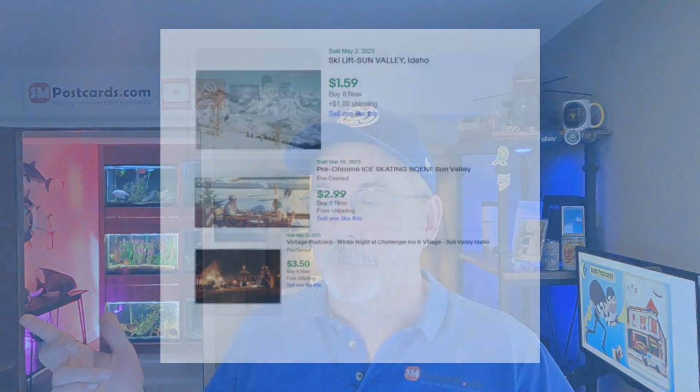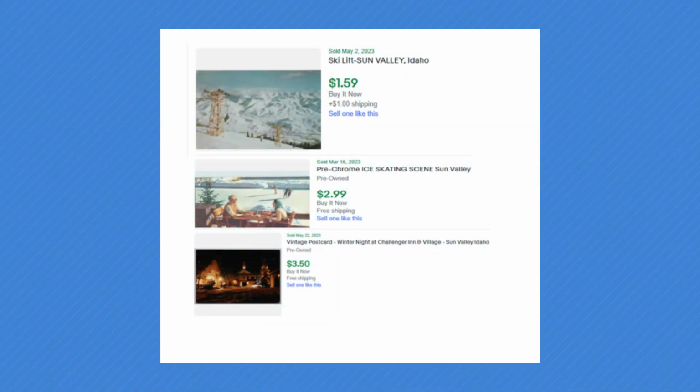But then you got your low people that sold some cards. This is the ski lift, Sun Valley, Idaho, $1.59. I'm going to let you determine if they lost money on that or not. I have my opinion, but I'll let you decide. Chrome, ice skating rink scene, Sun Valley. I'll let you decide. Winter night, Challenger in Virginia, $3.50.